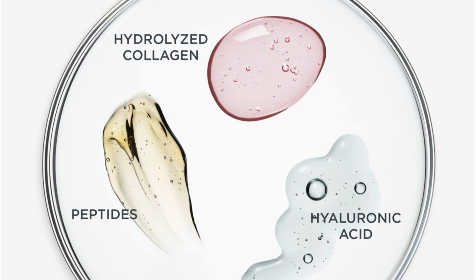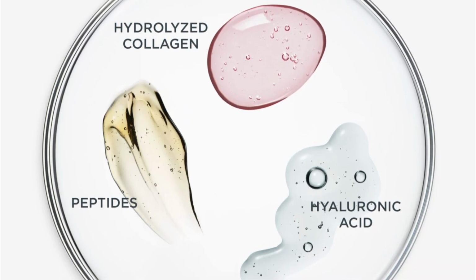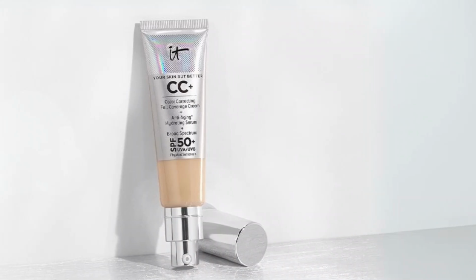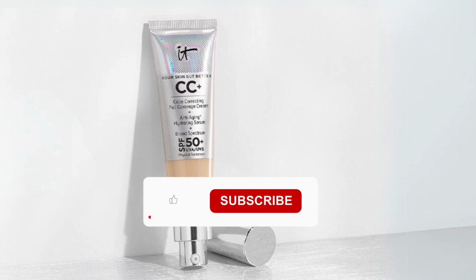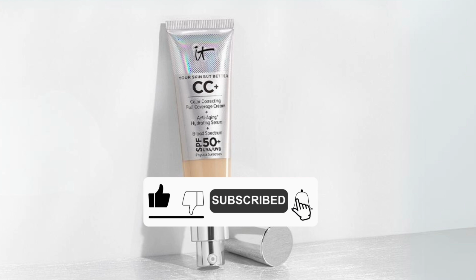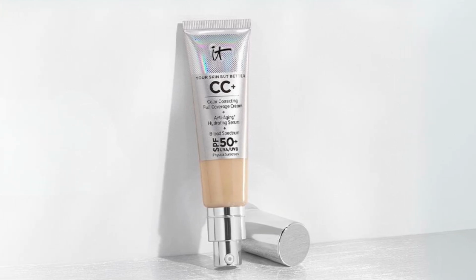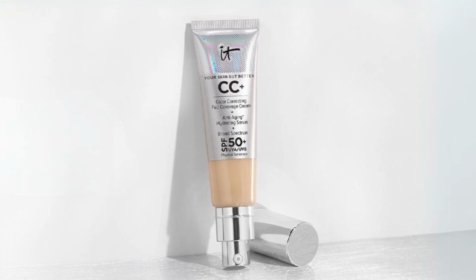Hydrating serum included. Infused with hydrating ingredients like collagen, peptides, and hyaluronic acid, the CC Plus Cream also acts as a nourishing serum. This helps to keep your skin looking and feeling healthy, even as you wear it throughout the day. Why it's great. This multitasking product is ideal for achieving a flawless base for your fall makeup looks. The full coverage formula provides a smooth, even canvas, while the built-in sun protection and skincare benefits help to keep your skin healthy and radiant.